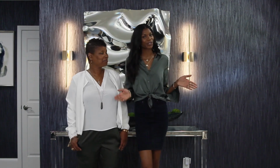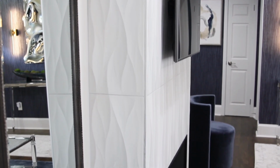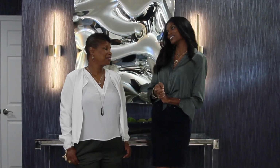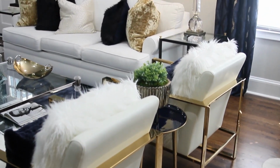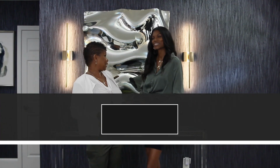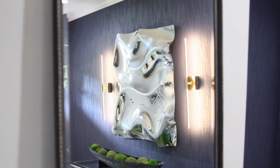So today we are doing a room tour for a bungalow in Atlanta. This bungalow was newly renovated and we got to put the finishing touches on this space. So why don't you tell them a little bit about her style? Well, my client is Sophisti-Glam. That's the name we have for her. She loves sophisticated style and she loves glam. So we came up with a term, Sophisti-Glam. So we're gonna start with the foyer right here.